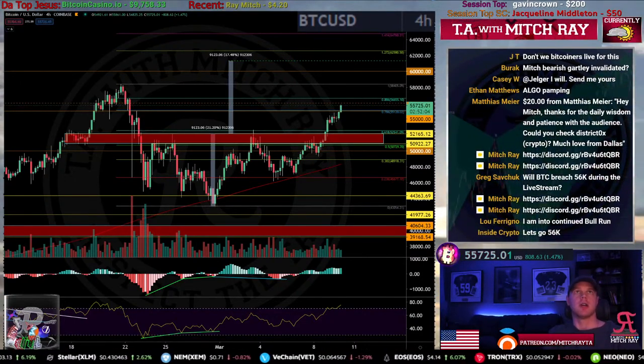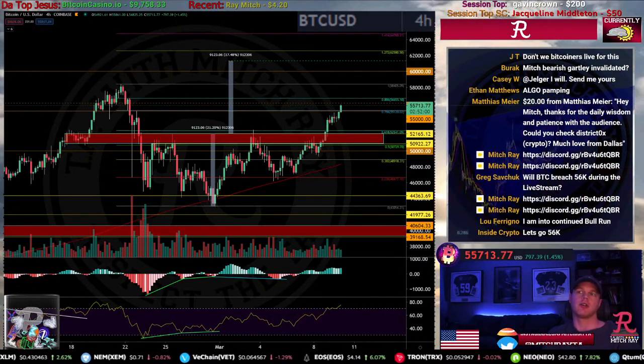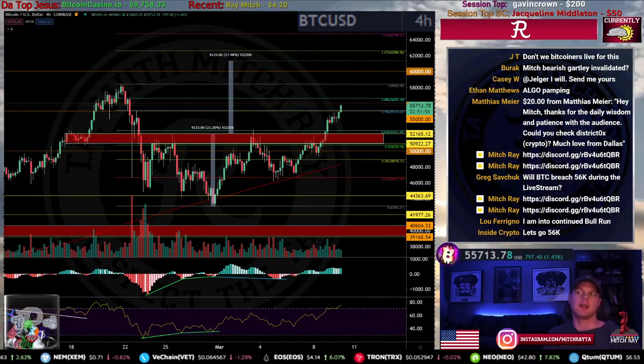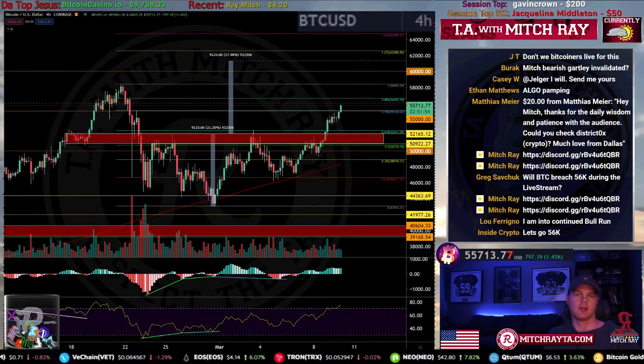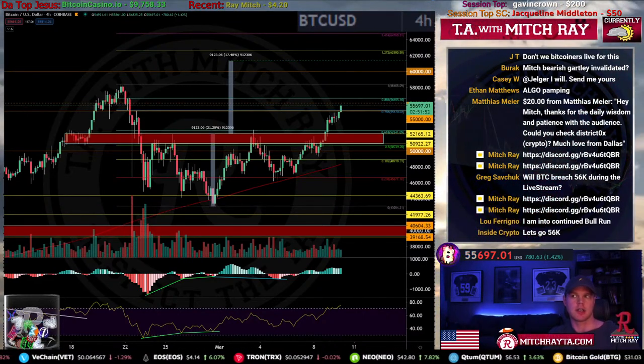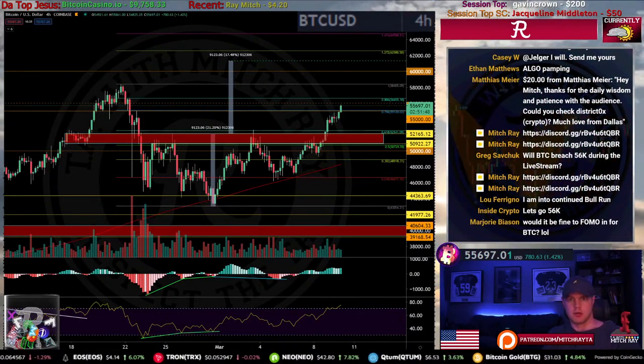Just trying to manage looking at the requests while we have some pretty nice price action, where Bitcoin is beginning to get into the territory of invalidating a Gartley, a cipher. Great. Now you got the shark idea at 56,655. But you're just in the zone now where you can't get cocky.